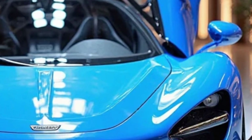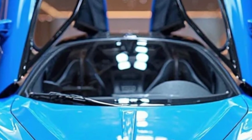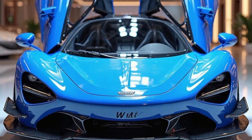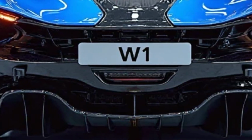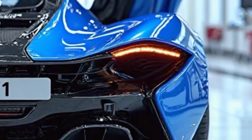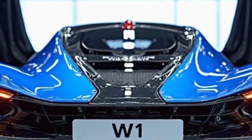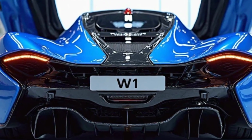Hybrid option. The hybrid isn't an option, it's part of the W1's DNA. But unlike plug-ins or eco-hybrids, this system is focused purely on performance. The battery pack is ultra-compact and positioned for perfect weight distribution. It allows for short bursts of EV-only driving, but its main purpose is power delivery. The hybrid system also works for regenerative braking and kinetic energy recovery during track driving. It's all about boosting performance while keeping weight as low as possible. The result: a hybrid system that adds power, control, and track endurance, not compromise.